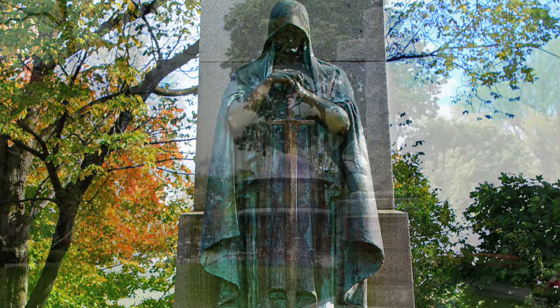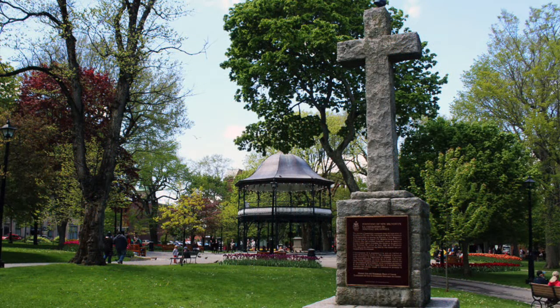In the middle of the park is another monument. This one is called the Loyalist Cross, which honors those Loyalists I mentioned earlier.